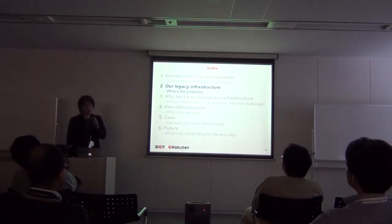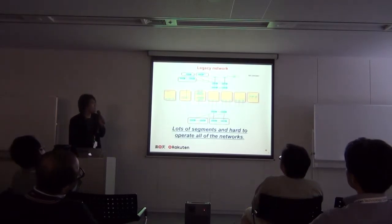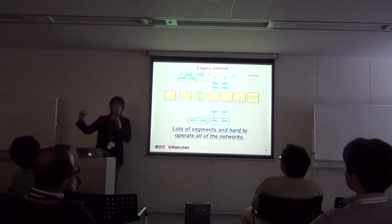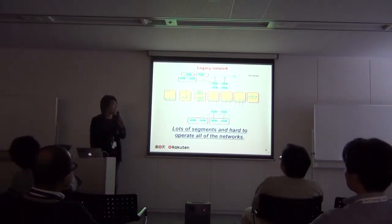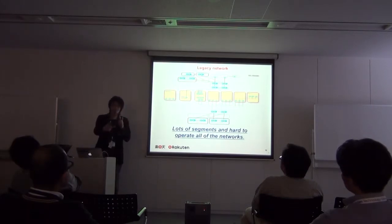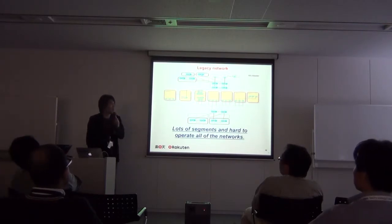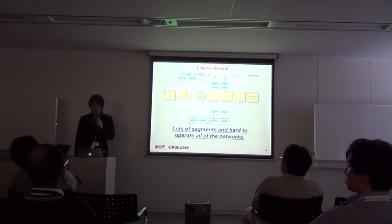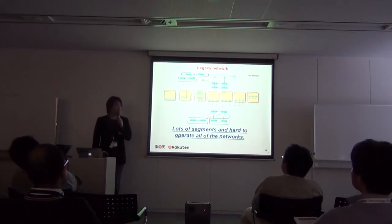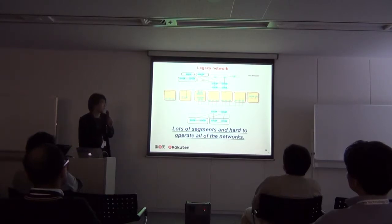Okay, and next is our legacy infrastructure. This is just one slide. Our legacy model has lots of segments, lots of servers, lots of switches, and lots of space that we spend for the Rakuten system. Lots of systems means it is hard to manage, hard to control, and hard to operate. If trouble happens, it is hard to find the issue. So we spend lots of human resources to keep this environment. I feel that this is not so good, and we can't provide for Rakuten's recent best and increasing situation.